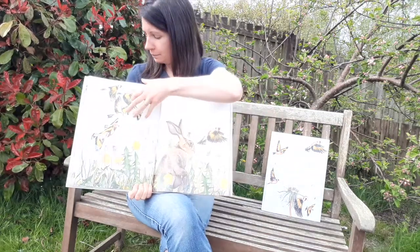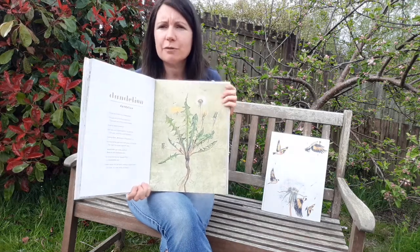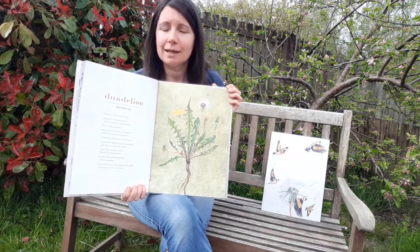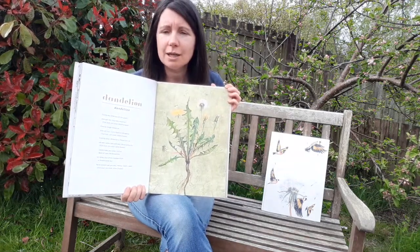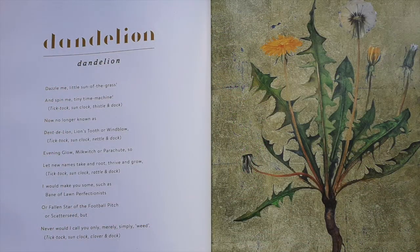In this poem, Robert Macfarlane talks about some of the different names that the dandelion has. But first, let's read it. Dandelion by Robert Macfarlane.